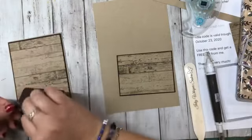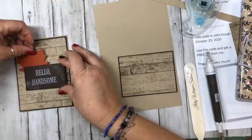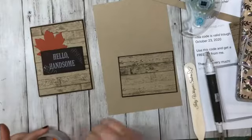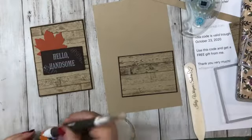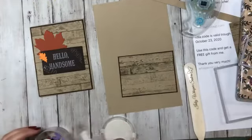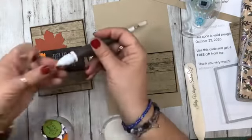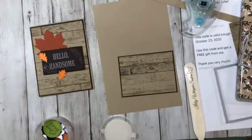However, I'm thinking maybe we could put a splash of fall in there. And let's see what else we got in here. I have my take your pick tool, and we could do, how about like that?